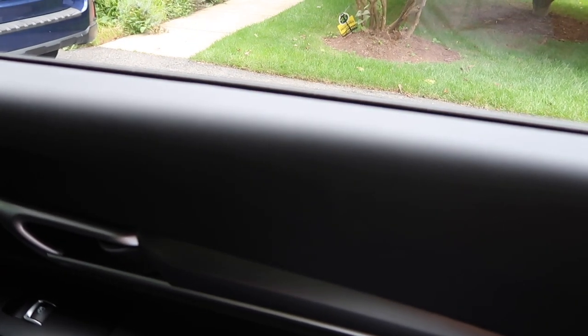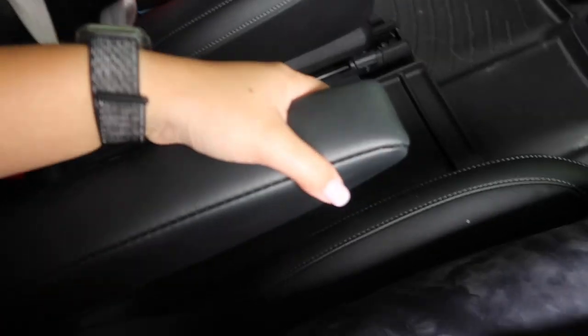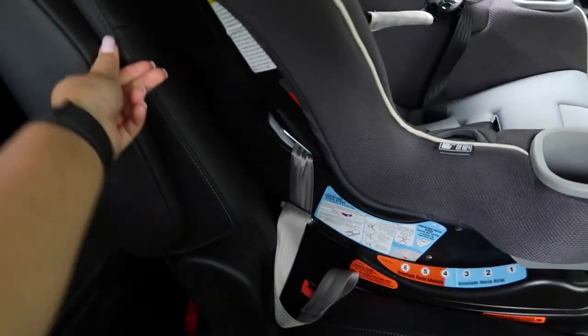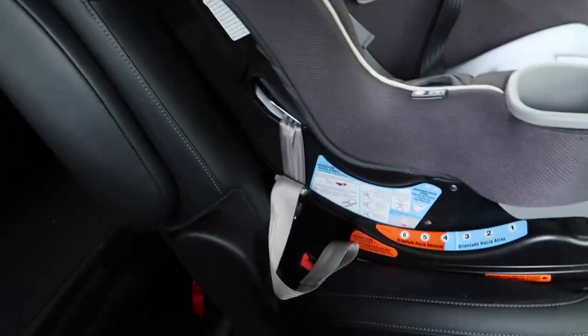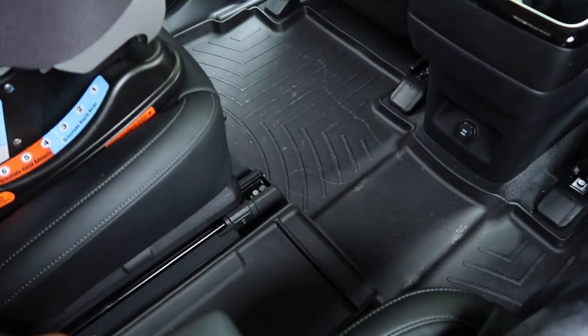I know in the higher trim levels of this car there are also sunshades in the back, so that is something to consider if you are interested in that. The back seats also have armrests that go down like such and can be positioned at any angle you want and lock, and obviously they stow up like that. And the seats also move forward and back as well.